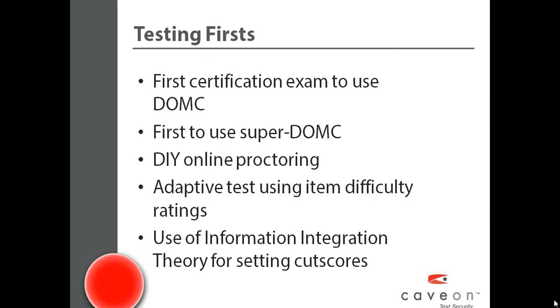Next slide, please. And finally, I'll end up with just some innovations that we have put into the CESP program and exam. First is the first exam to use the DOMC in a high-stakes manner. First to use the super DOMC. There's a lot of people using online proctoring. I don't know, I think we may be the first to do it ourselves.